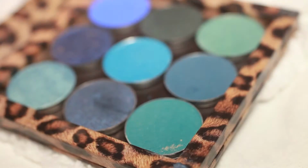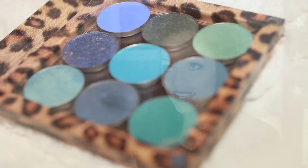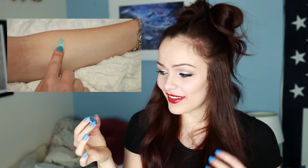Moving on to the crazy little 9 square palette that I have that I don't even know what I was thinking buying all of these, but they're just so pretty that I wanted them. The first one is Mermaid. It is like a metallic aqua teal color, and it's so pretty, but I just don't know how to use any of these colors.